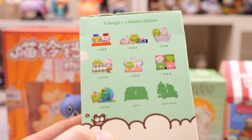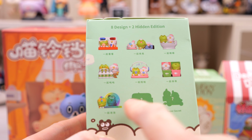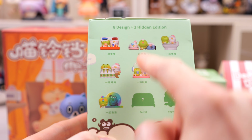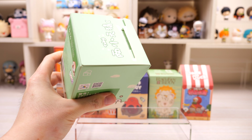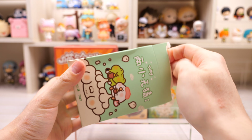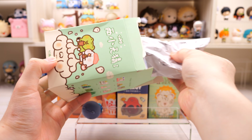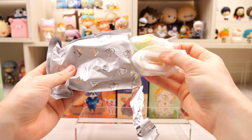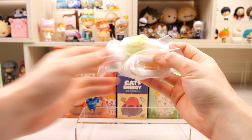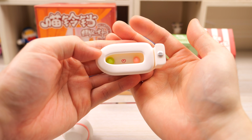So I think I'd be okay with this one, this one, this one, this one. These 4 are the ones I really want. Of course, I wouldn't argue if I got the secret or the bubble one, but the ones I really don't want would be these 2, but we'll see. These 4 are the main ones that I'm aiming for. So let's go ahead and open it up. The toilet one, I think. Okay, so here we have the toilet.